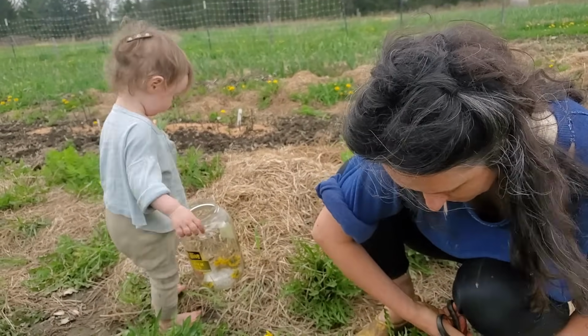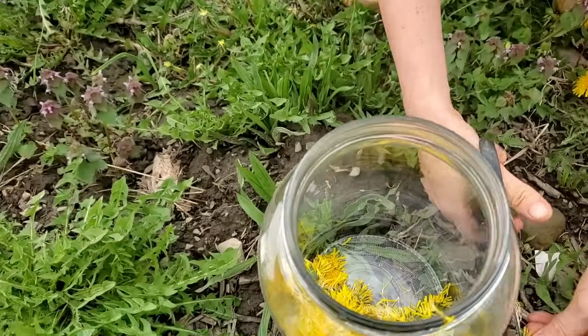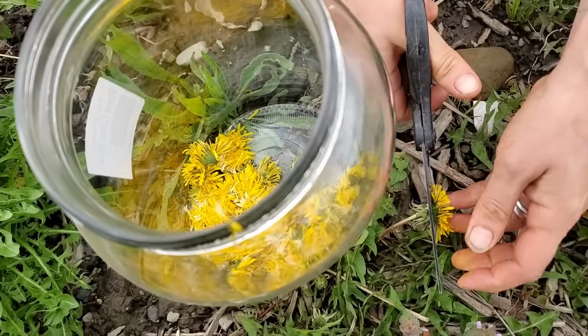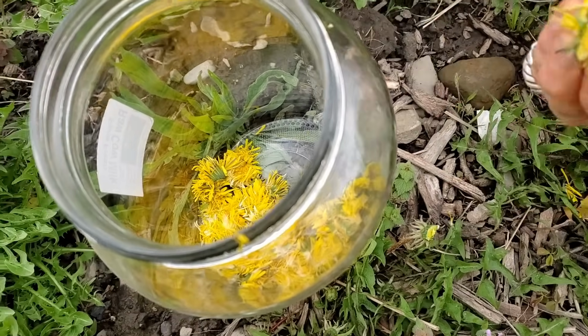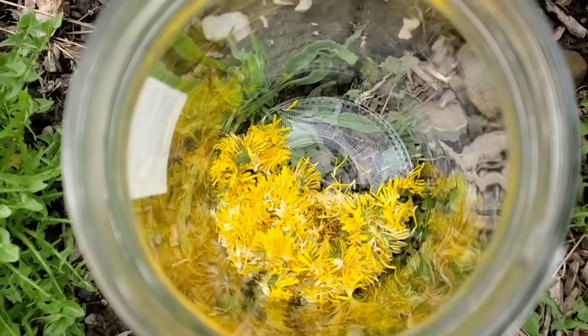So I'm hoping to get 2 gallons of flowers, but if I get a gallon, I'll be happy. And when I harvest, I use a scissors and I just leave behind as much green as I can, but I'm not incredibly picky about it.